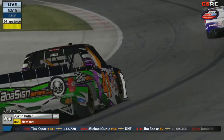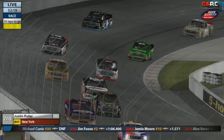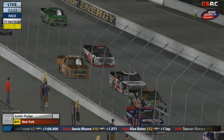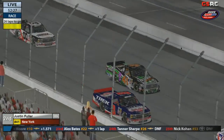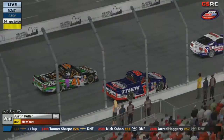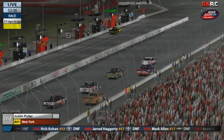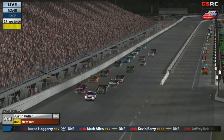He's actually about to pick off 2 spots the next time by, so he will move up from 27th to 25th ahead of Tanner Sharp and Nick Cohan. Kevin Berry, Jeffrey Belt and Carson Orbe are also all DNFs today. And in fact, Jamie Moore actually leaves the session. He's going to be retired, so that leaves Mark Allen and Alex Bates, the last 2 trucks driving.